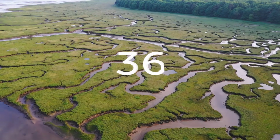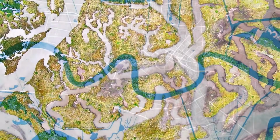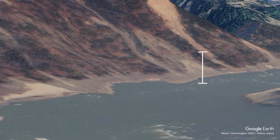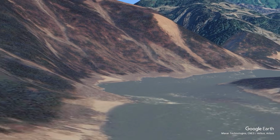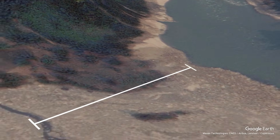They also studied 58 river channels in detail, using super clear maps to measure super elevation. That's how high the river is compared to the land around it. They also measured slope advantage. That's how steep a new path might be compared to the river's current one.